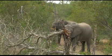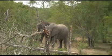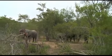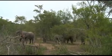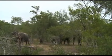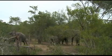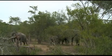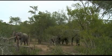And there's another one behind. You can hear maybe the sand falling into the bushes behind. She's also digging in the sand and throwing sand all over herself. A very peaceful little herd here. 1, 2, 3, 4, 5, 6, 7 of them.